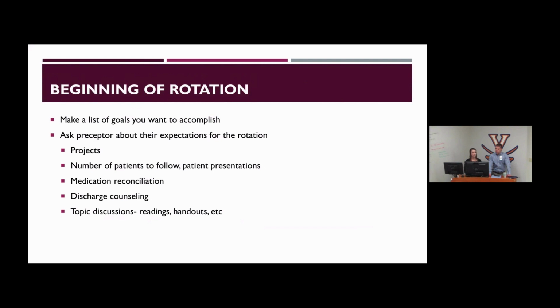So be upfront at the beginning, knowing what projects you need to complete, whether it's a case presentation, a journal club, or the expectation for the number of patients they want you to follow. I think at the beginning as a student, I wanted to try and own the whole service, and that is not necessarily very realistic. On my internal med rotation, when we had a student, they basically said you would do one patient for every week you were on rotation.